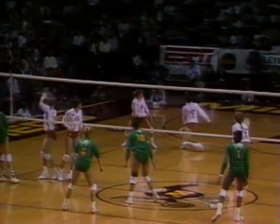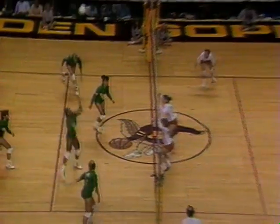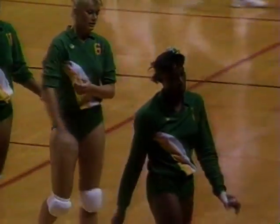Forberg looking for hands here. Grimmel right on the spot, lets it go. Point for Texas. Another hitting error by Hawaii. And Dave Shoji is up, and he puts his hands together and calls timeout.